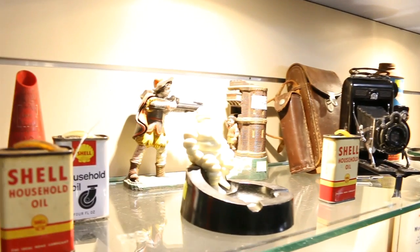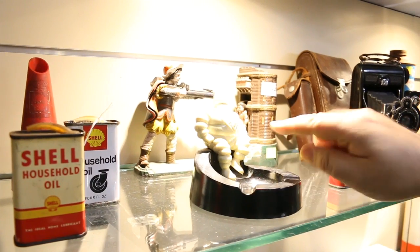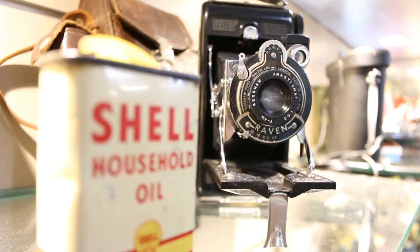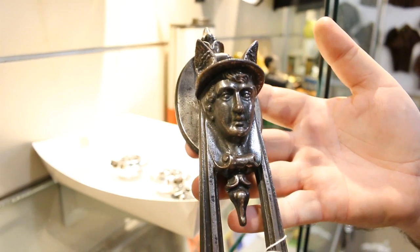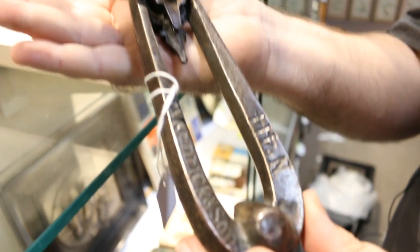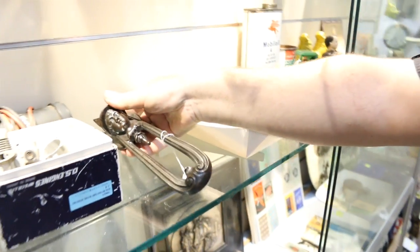Okay, into this cabinet, Petroliana, always hot. From the Shell cans through to the little Michelin Man. He's a little bit damaged, unfortunately, but lovely little piece. You want to take some happy snaps, who needs a digital camera? You can have this one here, the folding Kodak. What have we got here? Oh, that's a lovely piece. That's a Kenrick door knocker. It's a beautiful piece. Registration diamond to the back, Kenrick & Sons stamped. It's a model number 414. That is a lovely door knocker, 19th century, quite a beauty.